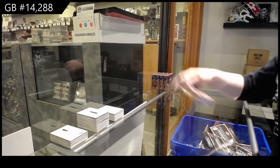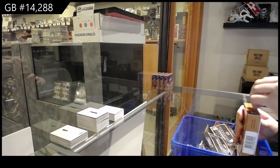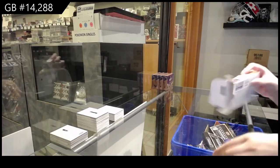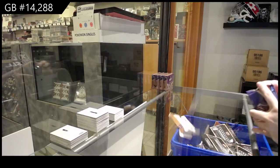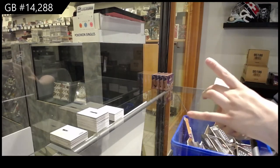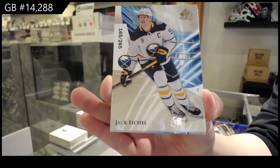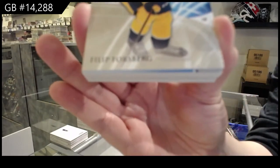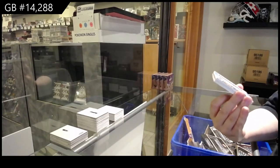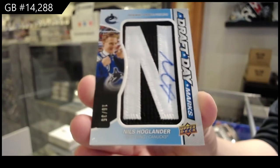Group break 14,288. We've got the 2021 Upper Deck SP Game Used. All right, number 265, gold of Jack Eichel. And Philip Forsberg for Nashville. We've got a draft day marks, numbered to 35 of Nils Höglander for the Vancouver Canucks.